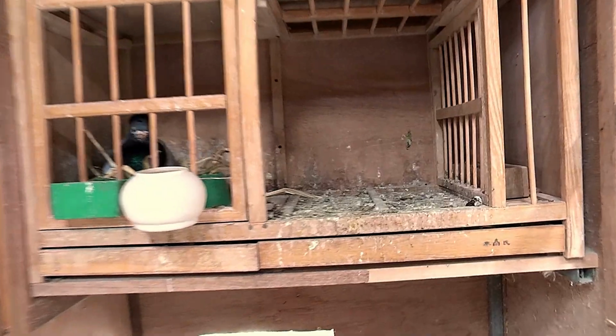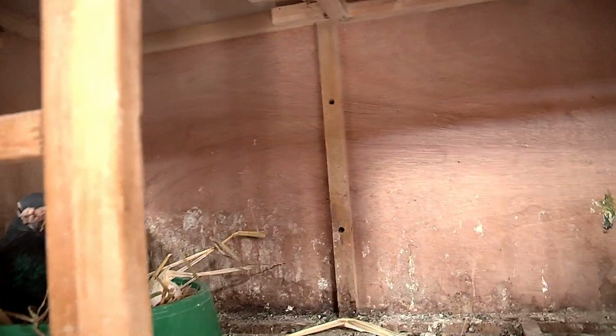These two babies from one of our Euro sons, National Euro, have only just hatched.